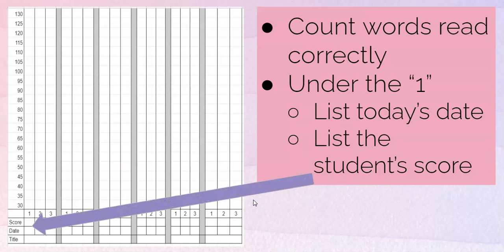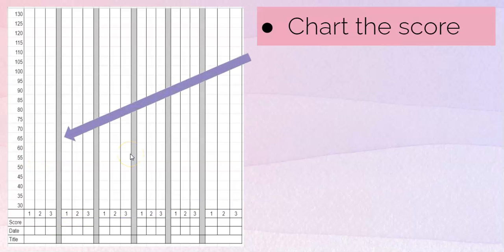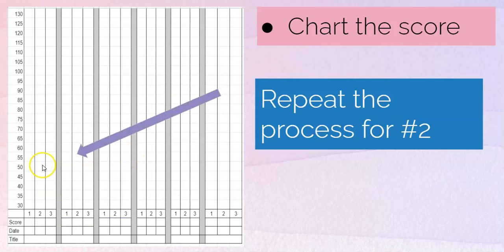Again, you're going to count the words read correctly. So you're going to count the whole number of words read, and then you're going to subtract any mistakes that they made. We're going to list the date that took place and the score here. Let your student or yourself, whatever, color in or fill in the chart here so that they can see how they're doing.